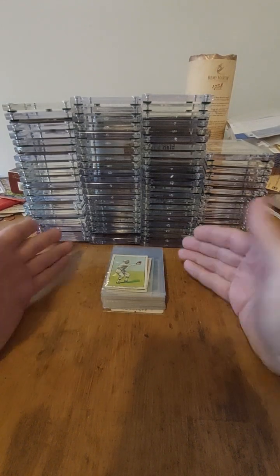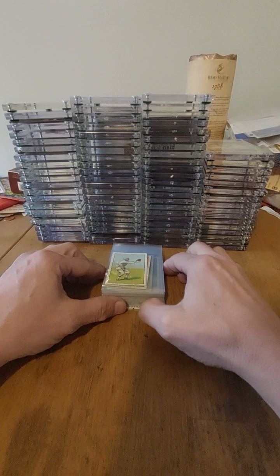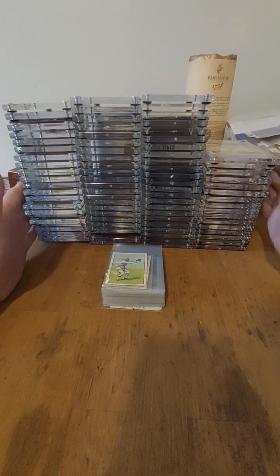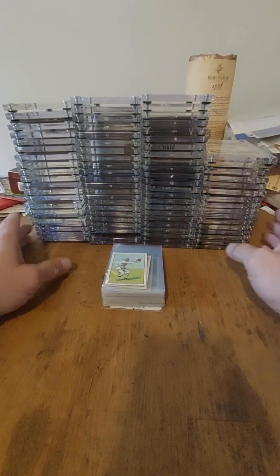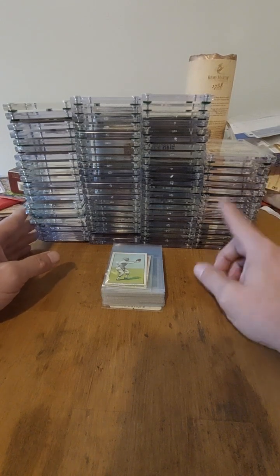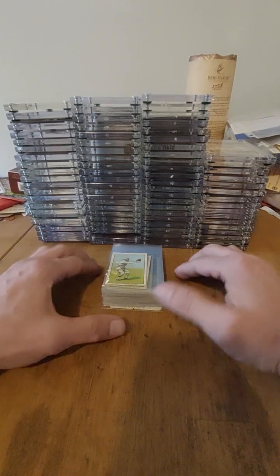So what the deal was, I'm dubbing this a scratch and sniff find. I do scratch and sniff stickers on Facebook through one of the channels, and one of the people that buys stickers from me, her dad passed a bunch of years ago, and he collected sports cards, mainly 50s, 60s, only Hall of Famers and stuff.